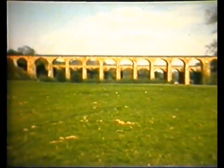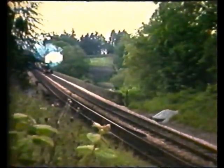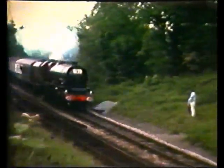Coming off the viaduct from Wales into England is 6201 on the special of the 5th of June 1976 on the climb of 1 in 143 past the site of Trehowell Halt, which had closed in 1951 after only 16 years of existence.